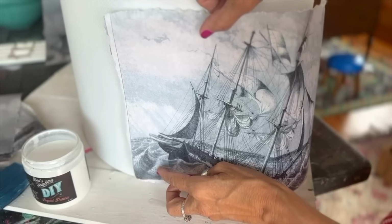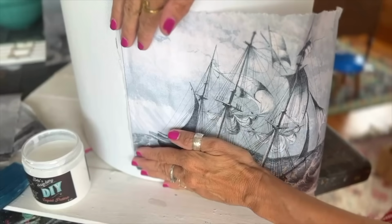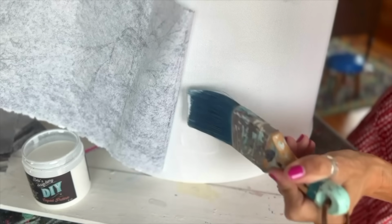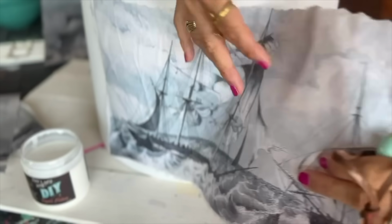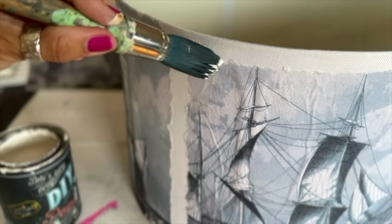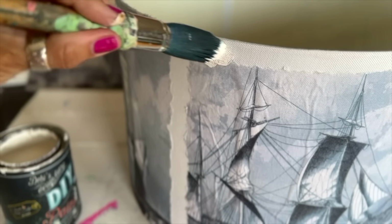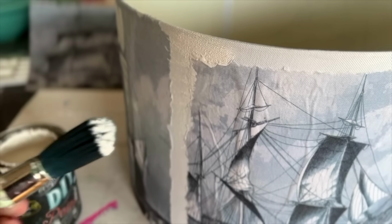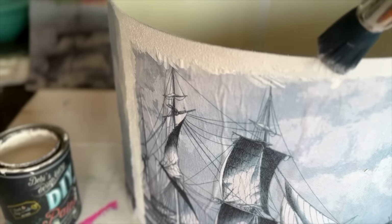Our liquid patina is a matte top coat, but it is also the best decoupage medium that I have ever tried. You want to apply it slowly so that you don't get any air bubbles with your paper and the surface. After the decoupage paper dries completely, a lot of your wrinkles are going to flatten out.